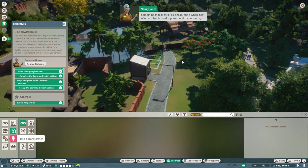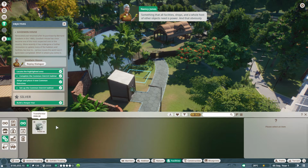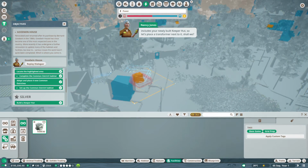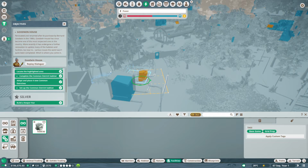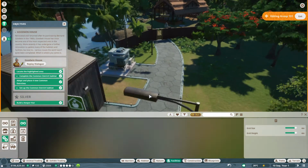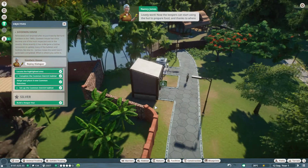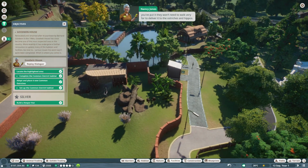Something that all facilities, shops, and a whole host of other objects need is power. And that obviously includes your newly built keeper hut. So let's place a transformer next to it, shall we? Lovely work. Now the keepers can start using the hut to prepare food, and thanks to where you've put it, they won't need to walk very far to deliver it to the ostriches and hippos.